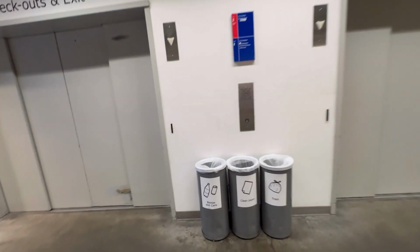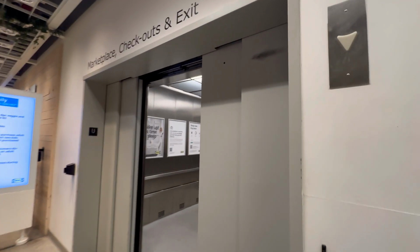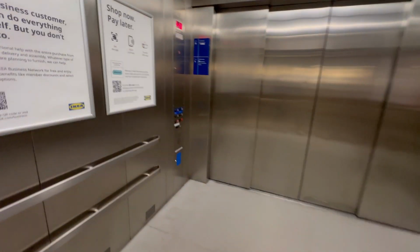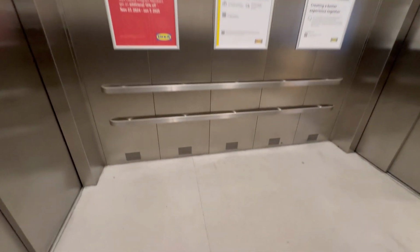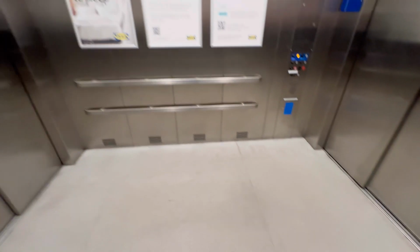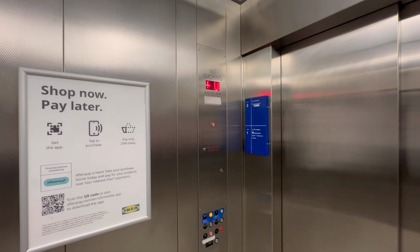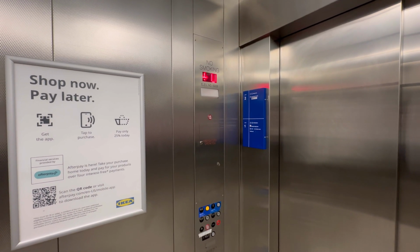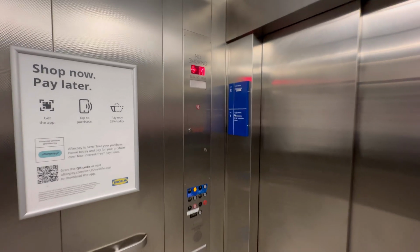All right, these will be the marketplace elevators at IKEA in Centennial, Colorado. I think this lantern works. Yep. We have more huge Minnesota elevators. Get cab view. That was lovely.